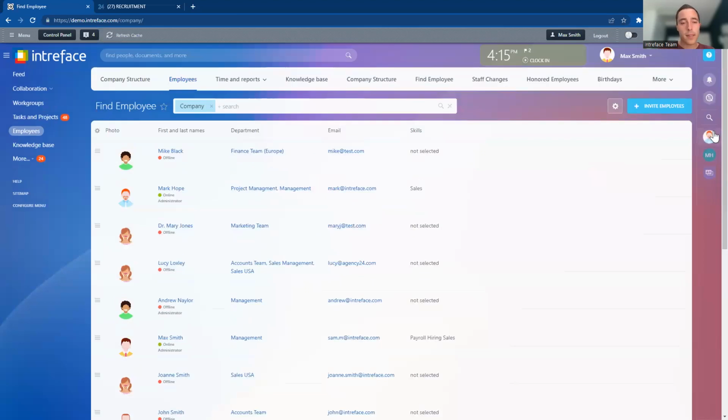Okay, so that is a look at the employee and company structure. As I say, as we go through the webinar today, if there are any questions, please do ask them and we can go through those during today's intervals.